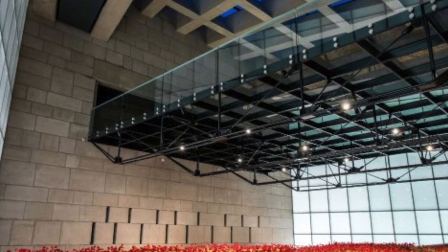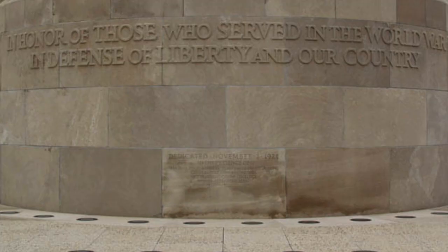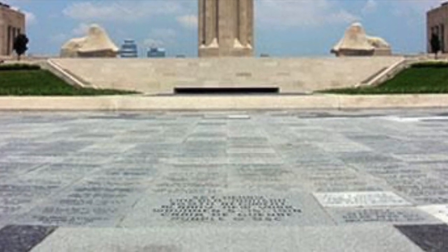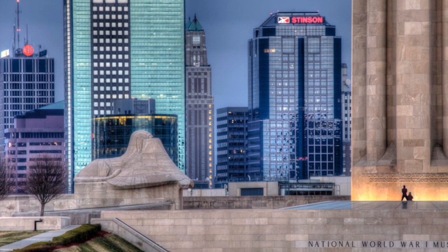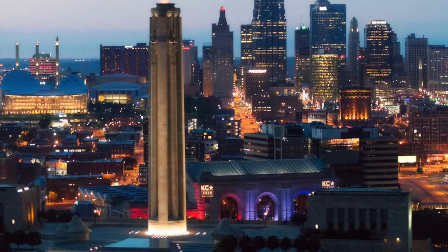History is the driving force behind this entire piece. Not only is it a memorial to the past, but it's also a history museum that continues to educate the public about World War I. This historical landmark made its own history when the leaders of the Allied forces gathered together for the first and only time to dedicate its groundbreaking. This piece also shows great creativity in the bold Egyptian revival-styled architecture. It is surrounded by modern buildings, and it feels like a bold statement in the skyline.